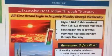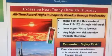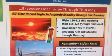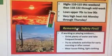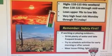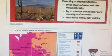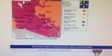Look at that. Excessive heat. Look at that, guys. All-time record highs in jeopardy, Monday through Wednesday. Highs 110 to 115 this weekend, okay? 118 to 122 around midweek. Lows in the upper 70s to low 90s. Very high risk of heat. Okay, and it tells you the tips. Here's where I live, right here, right where this arrow is.